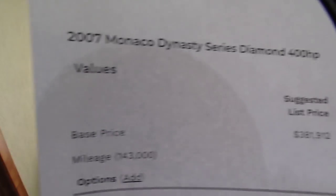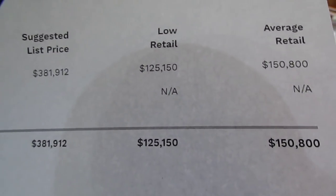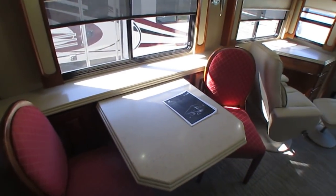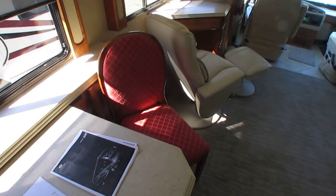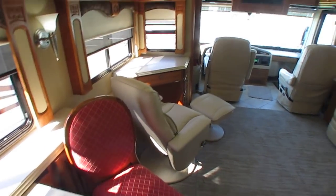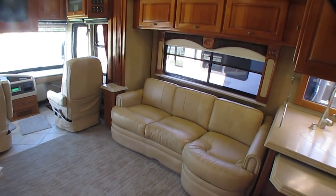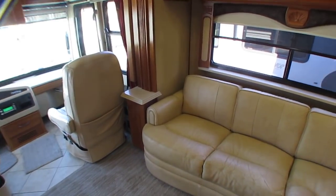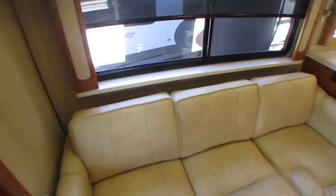Low retail, and I did adjust for the miles. It doesn't take anything or add anything for the miles. $125 low retail, $150,800 average retail. And this thing probably has an extra $5,000 or $6,000 worth of options that were not standard equipment. So you can actually say this thing's even that much higher as far as book value compared to what we're actually selling it for.